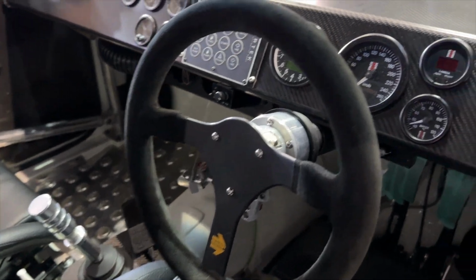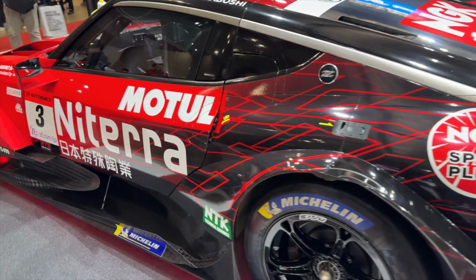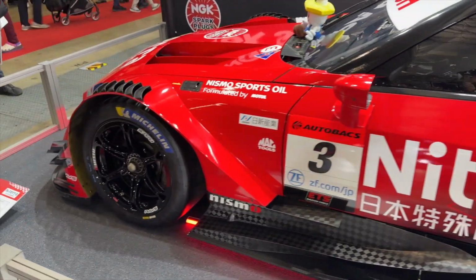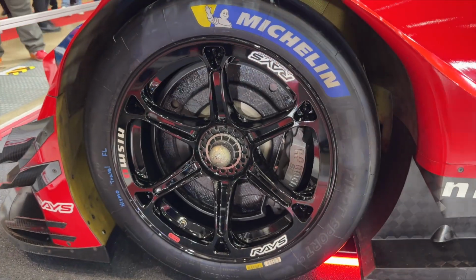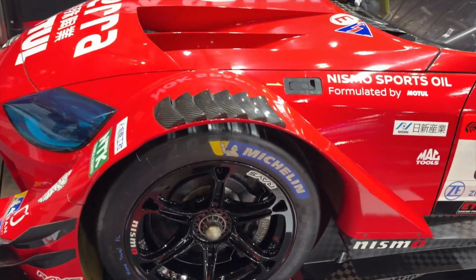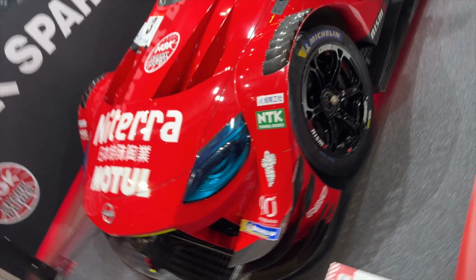And finally, we have this Nismo Super GT, I don't know how to say it, 370Z, which was looking on point. My keen observation here was the carbon fiber cover over the brake rotors. Don't know what it's for, but that looked crazy.